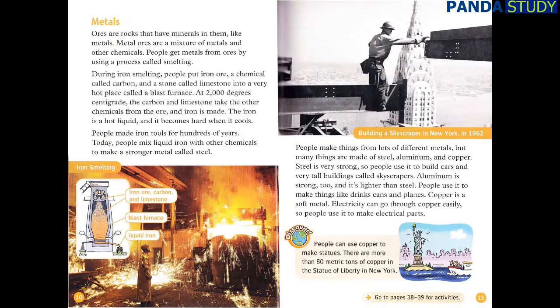People make things from lots of different metals. But many things are made of steel, aluminium, and copper. Steel is very strong, so people use it to build cars and very tall buildings called skyscrapers. Aluminium is strong too, and it's lighter than steel. People use it to make things like drinks cans and planes.